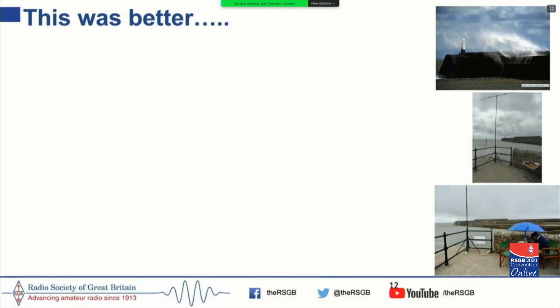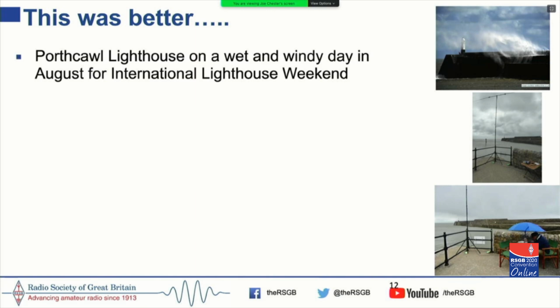With this, I went to Portcall. That's the image in the top right-hand corner for the International Lighthouse Weekend. Now, Portcall's lighthouse is very, very old. It was originally coal-fired, and then they changed it over to gas. But instead of doing a proper job, they put a slot machine at the base of the tower. So you can imagine the harbour master having to crawl on his hands and knees along that pier, with a gale blowing and the water washing over the pier to put a shilling in the slot.